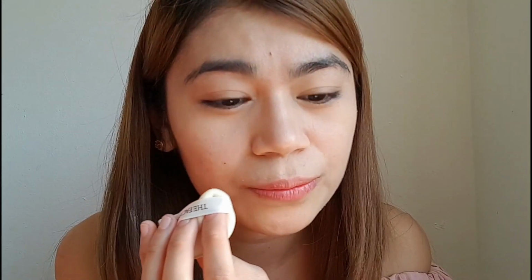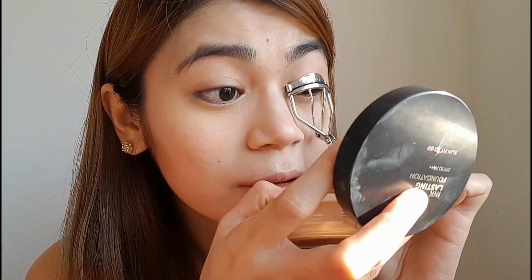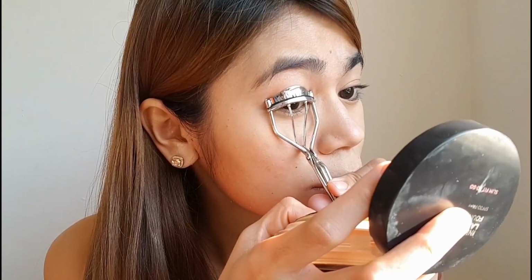Sa eyes ko, ayaw kasi gamitin yung brush sa mata ko kasi nai-irritate siya. So, I'll just use this sponge. Next is eyelash curler. Oh, ayan na siya. Nakita ba ninyo yung improvement?